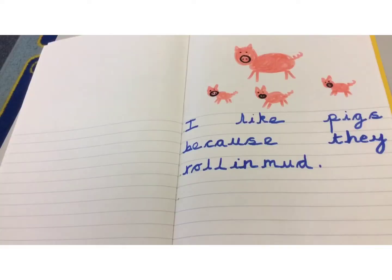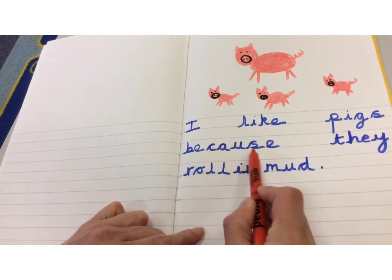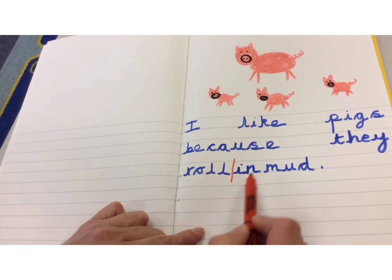What shall I do? Do I cross the whole thing out and rewrite it? Pardon? Fred said that he heard one of you say that I could do the coloured lines. Well done. Thanks whoever said that to Fred. So I like pigs because they roll in mud. And there are my 2 finger spaces.